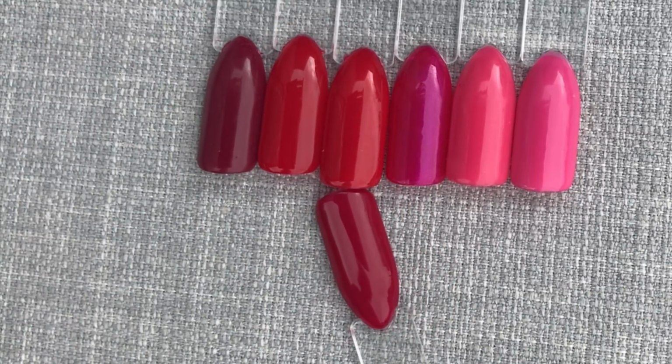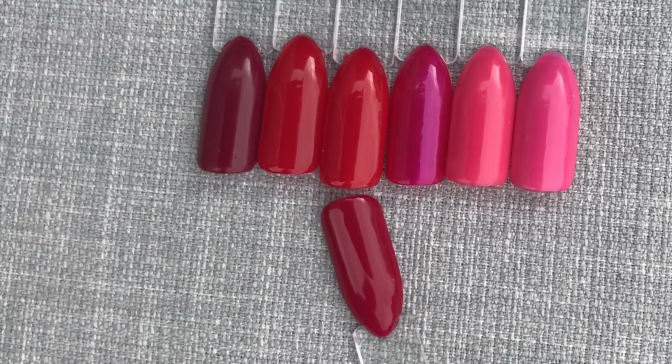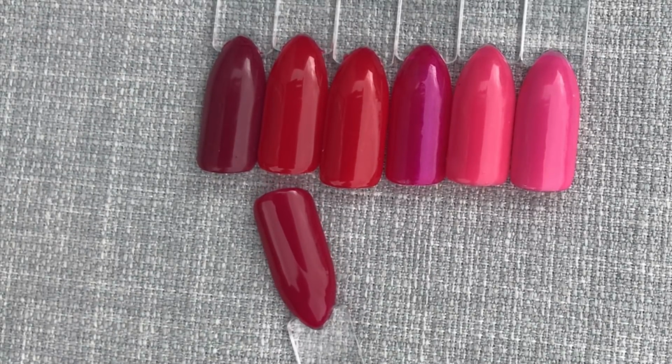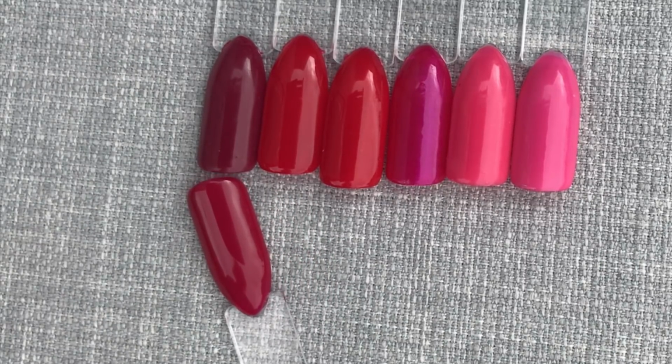I've got it compared now next to Wildfire, so you can see it's not a red and it's not a bright pink, it's that somewhere in between. The next shade I have it compared to is Hollywood, so you can't see the shimmer here at the moment, but again that's the difference between them. And the last one I have compared it to is Tinted Love.